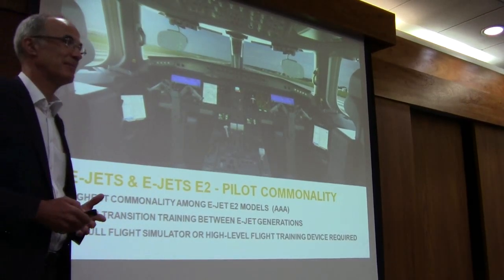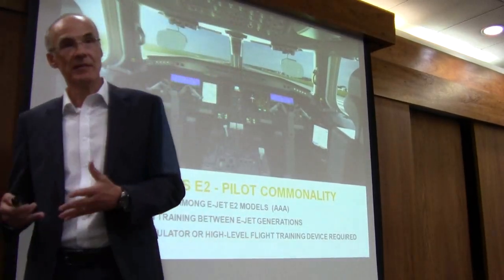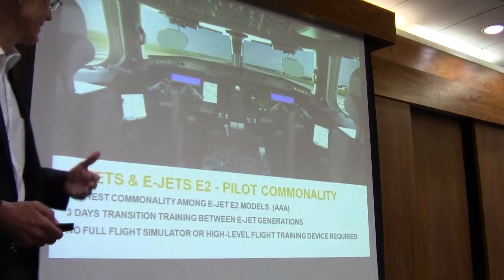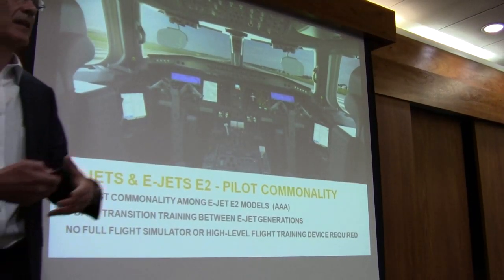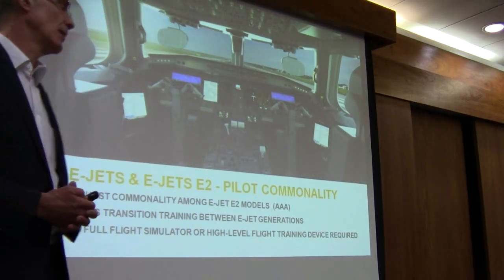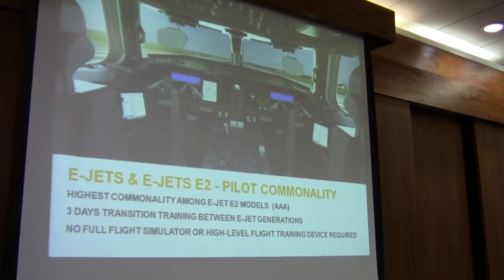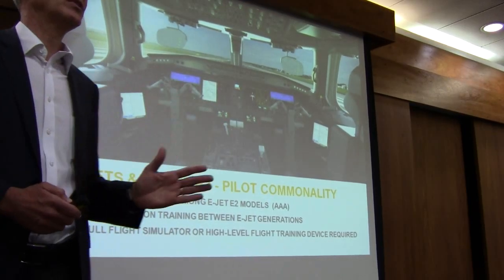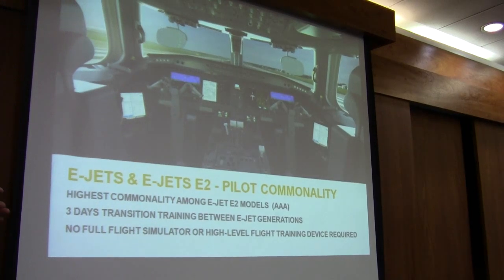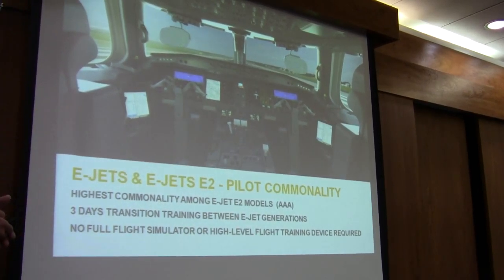You imagine 10 pilots per plane, so it's a huge pool of pilots that airlines that currently use the E1, or even other airlines, can draw from. With only a 3-day transitioning course, they'll be able to fly the E2. So no sim required, 3-day differences training, and you'll be able to fly the E2.